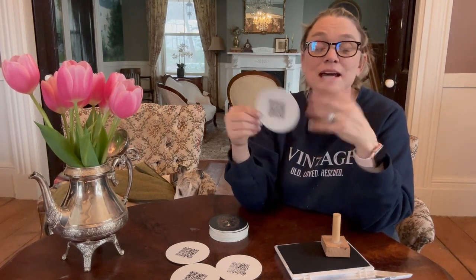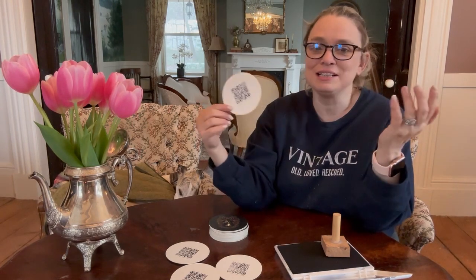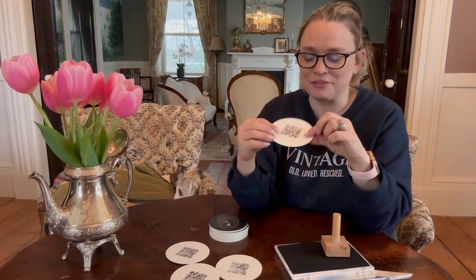So when you come and you get your drink and your coaster, you can flip it over, you can scan this with your camera on your phone, and it will take you to that week's special offer, discount, deal, exclusive something. And we're going to have some fun with this, because I think we're going to do some contests, we're going to do all sorts of stuff.